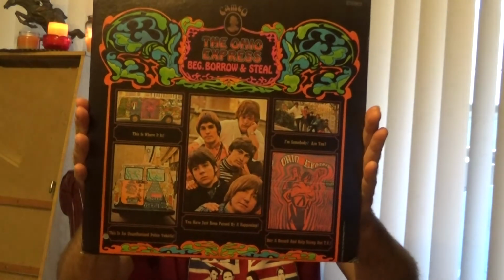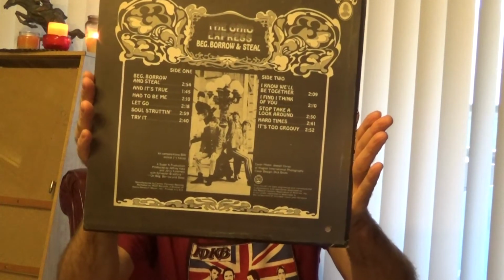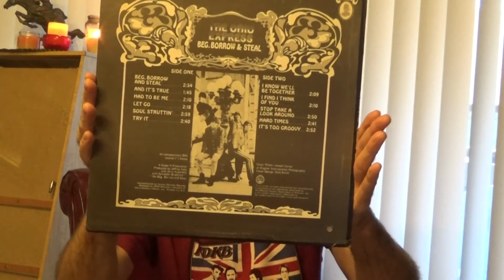And this next one is the first album by the Ohio Express. And this is a more garagey style for them. And it's got a track on here that was originally a single. It's called Beg, Borrow, and Steal. And they released that under their previous name, which was The Rare Breed. And then they threw it onto this album.